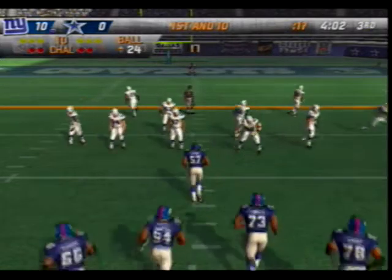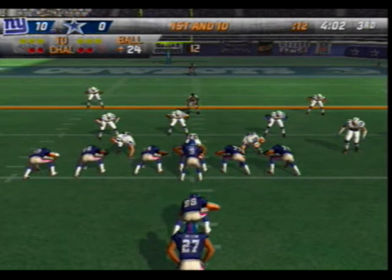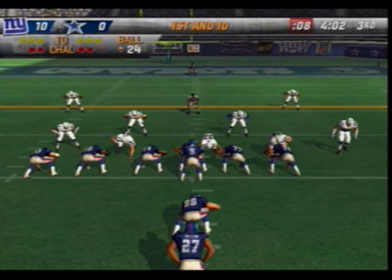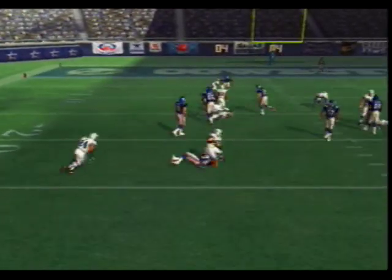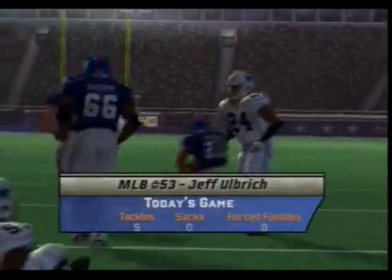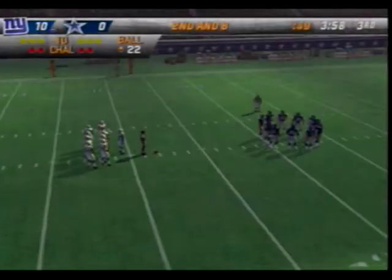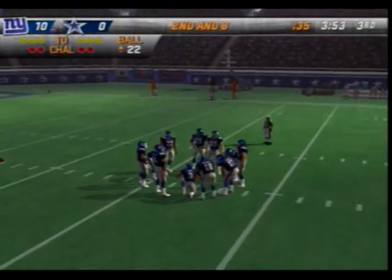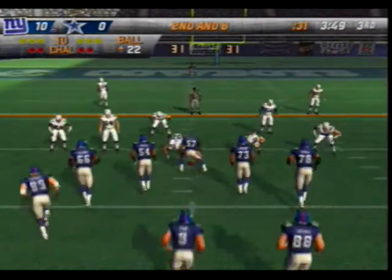It's first and 10. Ball on the 24-yard line. Johnson in the backfield. Tosses it out to the left. Olbrich comes up to make the play. Johnson runs off tackle for a gain of a couple. Second and 8. Ball on the 22-yard line.